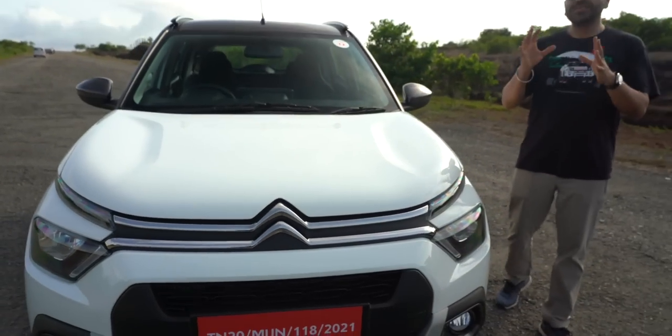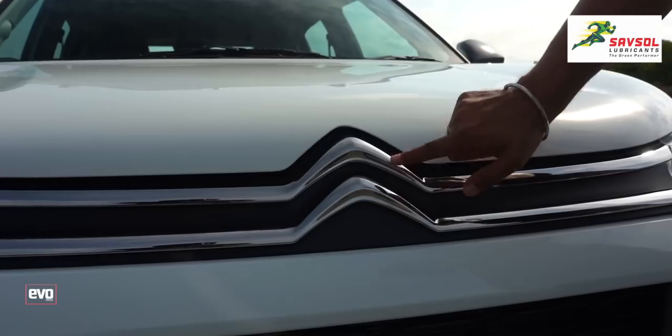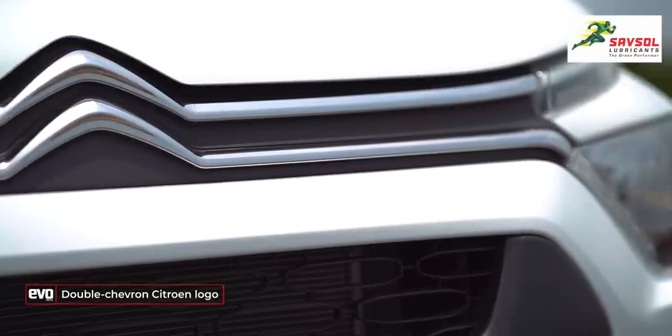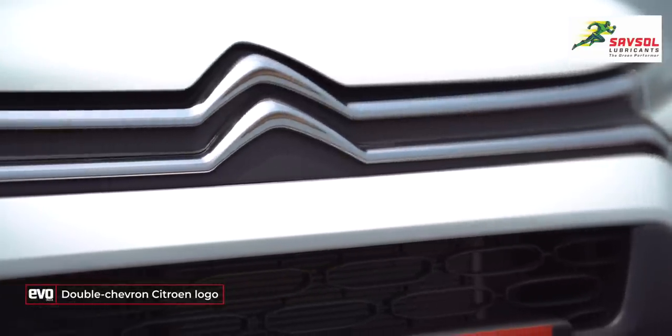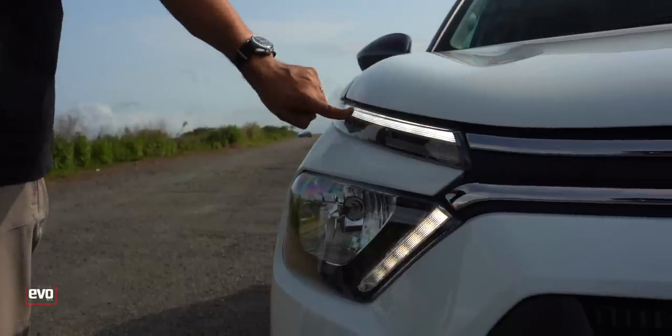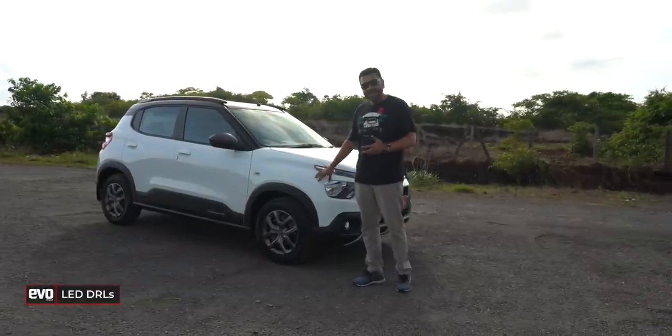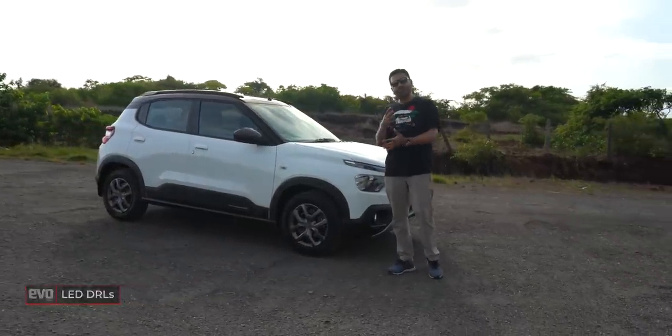Let's start with the styling, which has been clearly inspired by the C5 Aircross SUV. Over on the nose, you get the double chevrons, which is the Citroen logo, and it is integrated really well into the nose. You don't get full LED lights, but you do get LED DRL running lights, fog lamps down there. Over on the profile, that's where it's got the typical compact SUV styling cues.